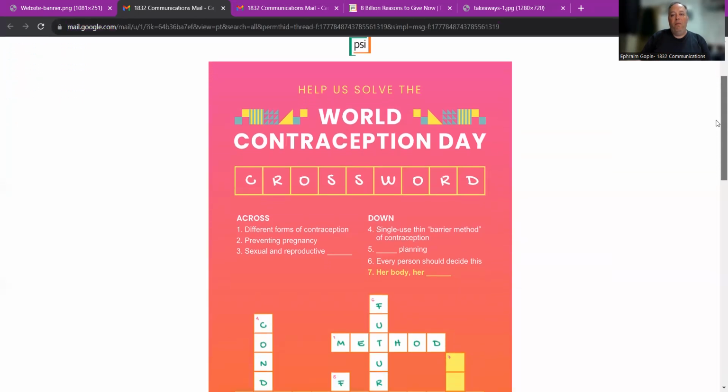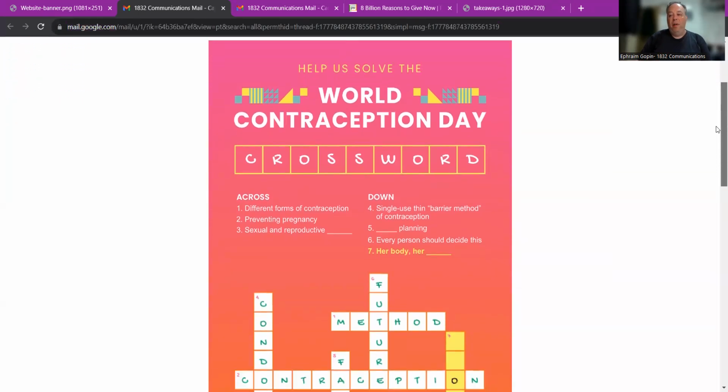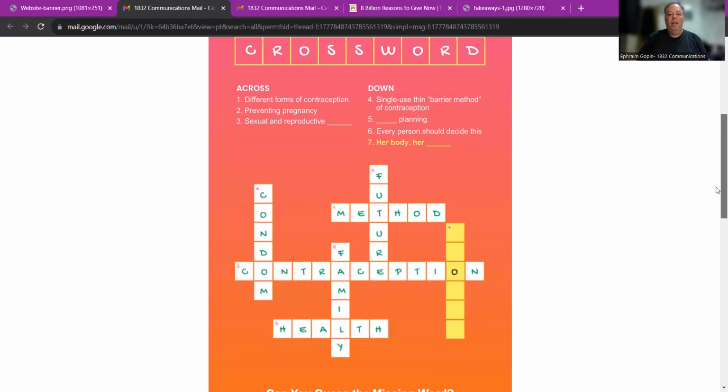The email itself, well, they put the fun in fundraising. And you can see this is great. I love this. Instead of just coming at you with, we're raising money for X, they come at you with a crossword puzzle. Help us solve the World Contraception Day crossword. And you can see that they have all the clues here. They filled in all the answers except for one, her body, her blank. And you're left here to figure out what that is.